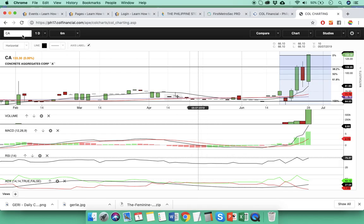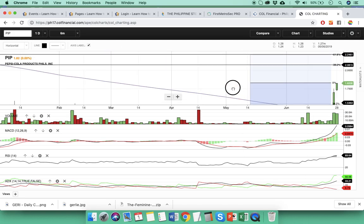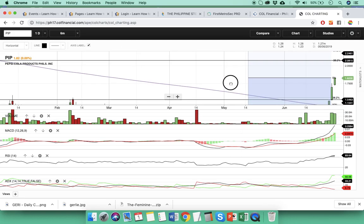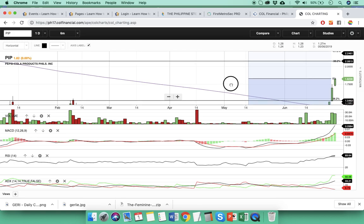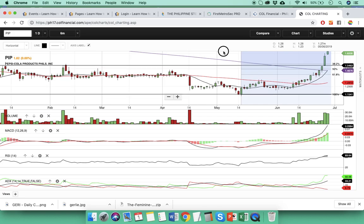Next, we have PIP. PIP closed today at 1.82. Support is at 1.55. Resistance is at 2.08, in confluence with the 38.2% extension of the up Fibonacci.